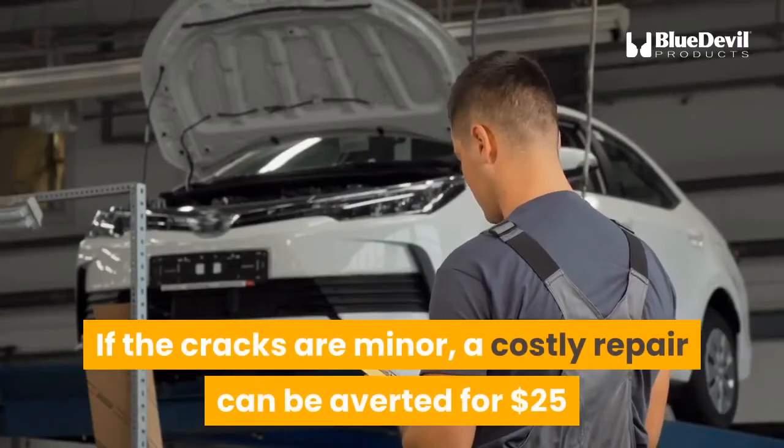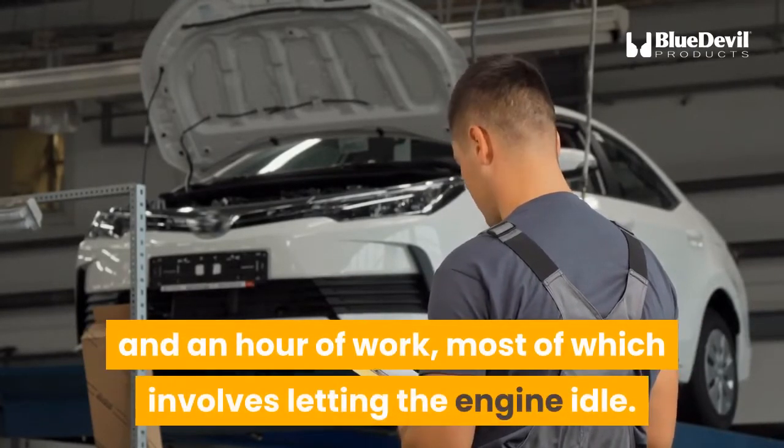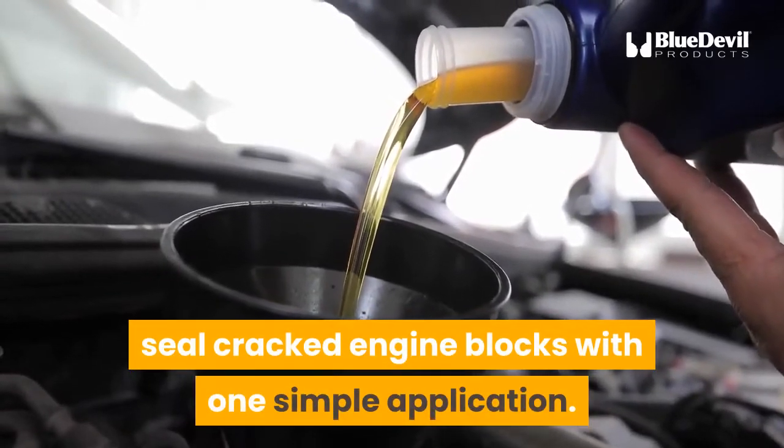If the cracks are minor, a costly repair can be averted for $25 and an hour of work, most of which involves letting the engine idle. BlueDevil Radiator and Block Sealer is guaranteed to seal cracked engine blocks with one simple application.